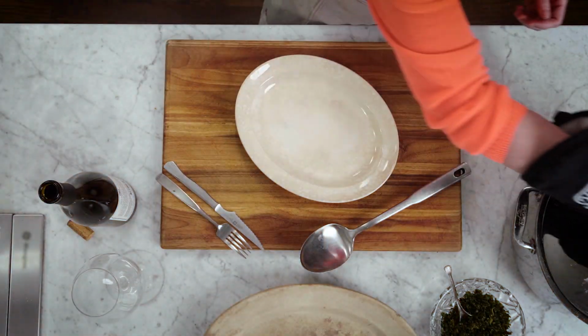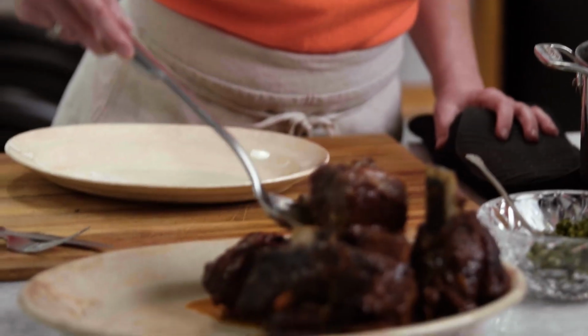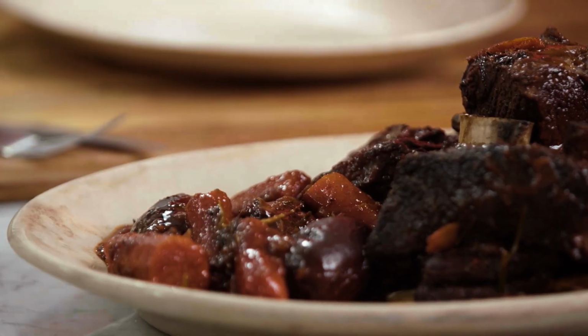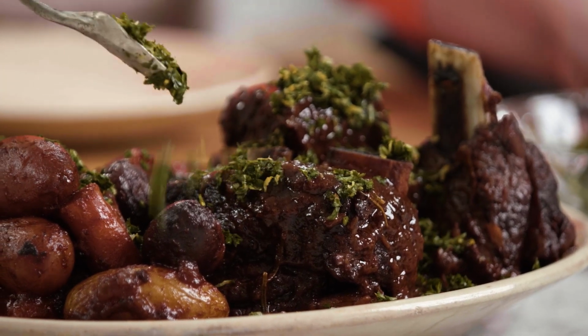Just took the pot out of the oven, and big reveal. This is really rich, really fatty, and to cut through all of that, we just put a shower of this bright, acidic gremolata on top.